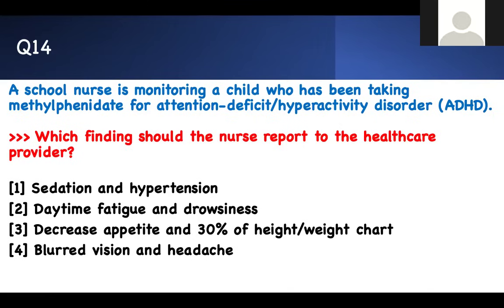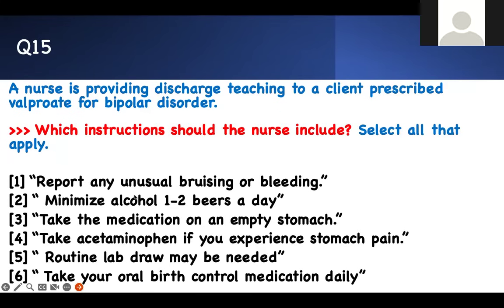This is the key. So every time you see a kid on methylphenidate, the priority is decreased appetite and what? Height and weight reduction. And that's your priority. So number 3 is the right answer.